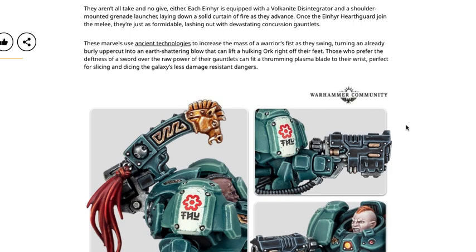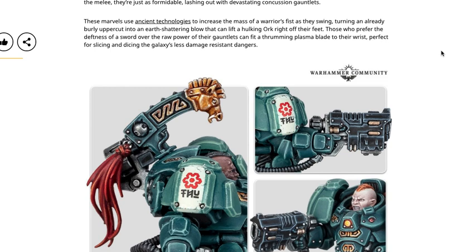That thing does not look like it's going to give you a concussion. It looks like it's going to give you a gaping stab wound.